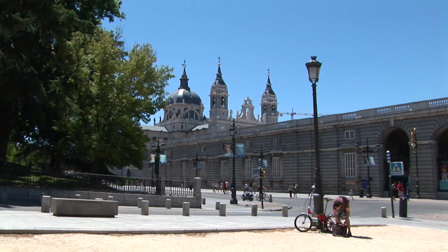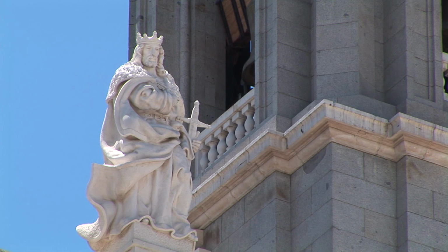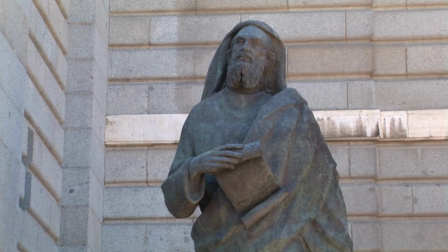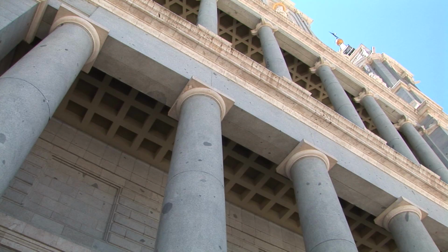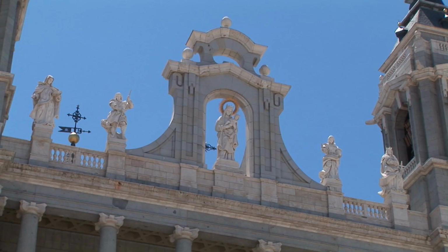Lacking the architectural merit or historical significance of other European cathedrals, Almudena Cathedral is nonetheless worth a visit, due to its uniqueness, modern beauty, and sheer size. It measures 104 meters long and 76 meters wide, with a central dome measuring 20 meters in diameter. The facade, with superimposed orders set between two towers, gives onto Armeria Square.